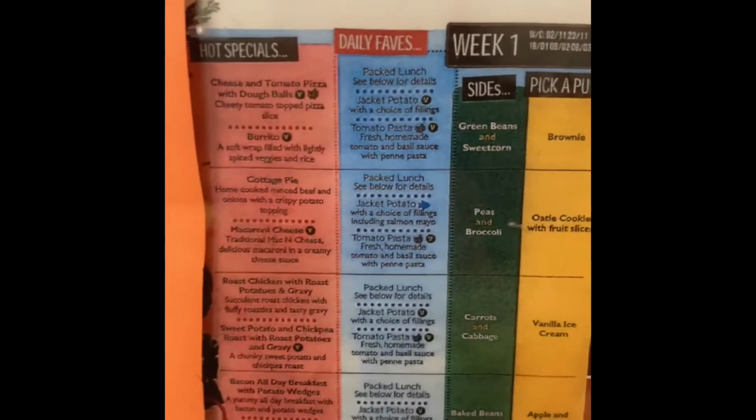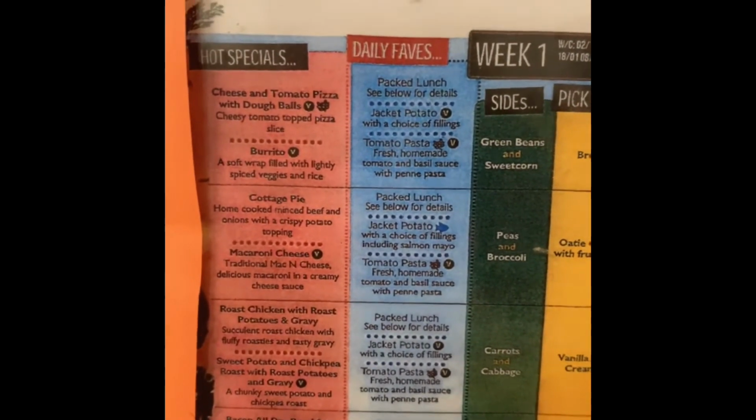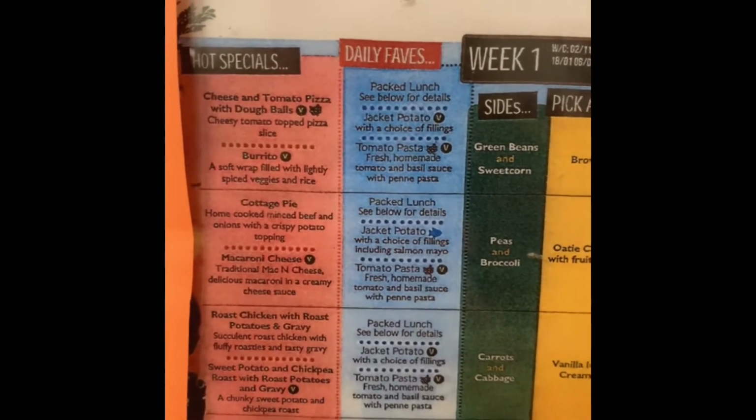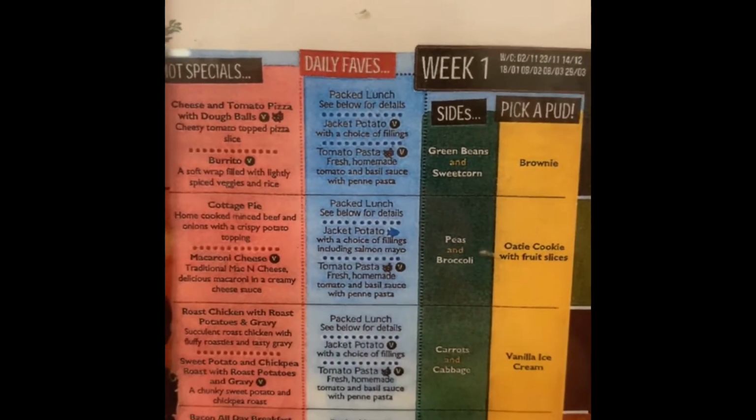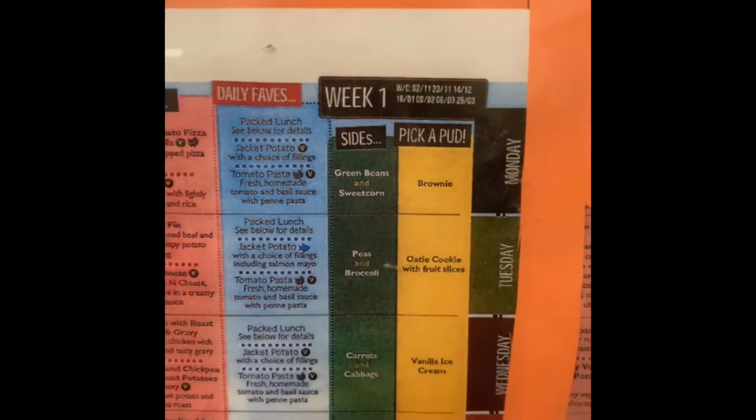So the choices on Monday are cheese and tomato pizza with dough balls or the veggie burrito. Both are absolutely lovely, and you can also choose the jacket potato or tomato pasta. There is a brownie for pudding as well. So they are definitely tasty. Obviously, children like different options. You might want to mix and match.